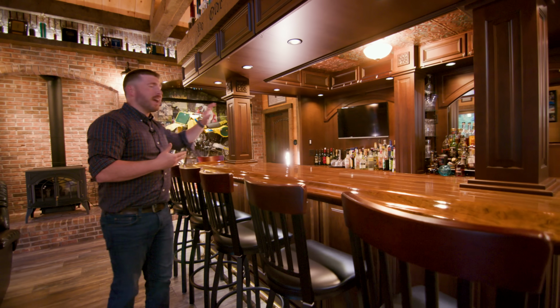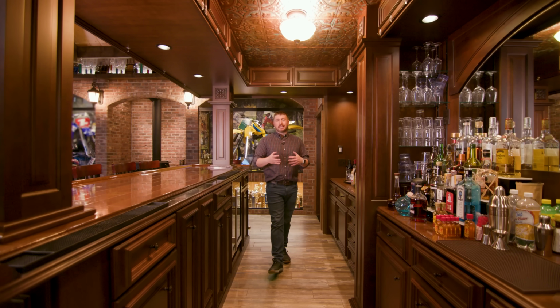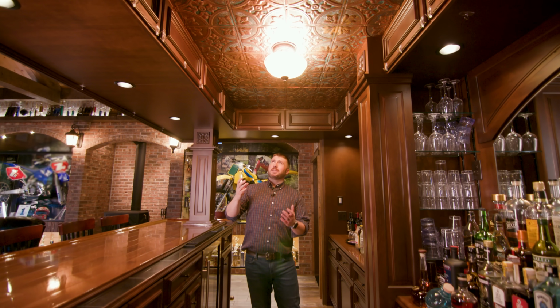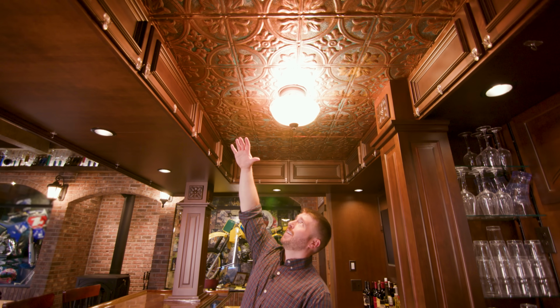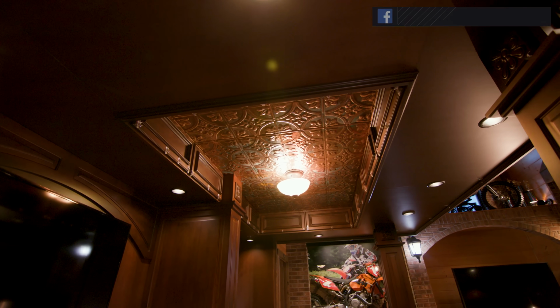Head into the bar, you gotta see the ceiling. Oftentimes when you see something that looks like copper, it really just has a copper penny finish, but this is real copper. The homeowners wanted to make sure that you actually saw the patina as it aged over time. And that beautiful green is starting to show through, adding just some more character and style to this space.